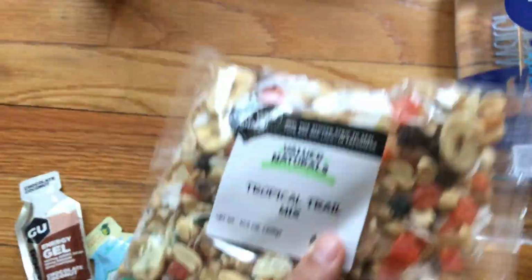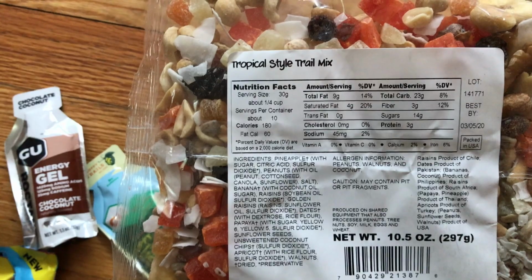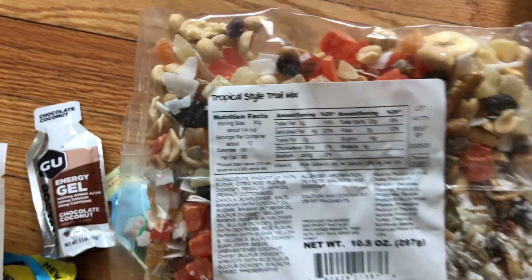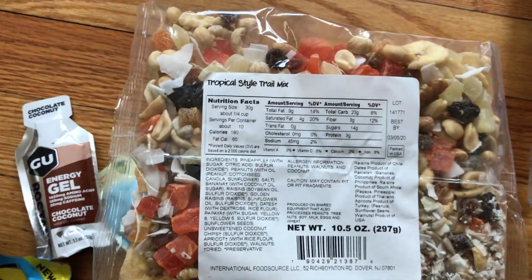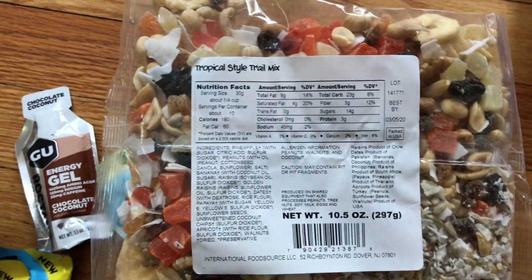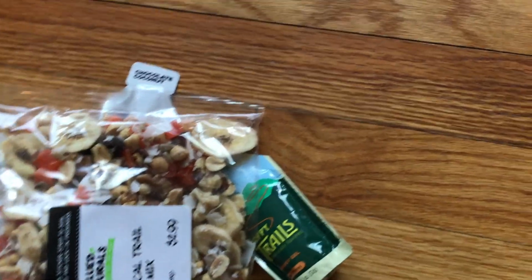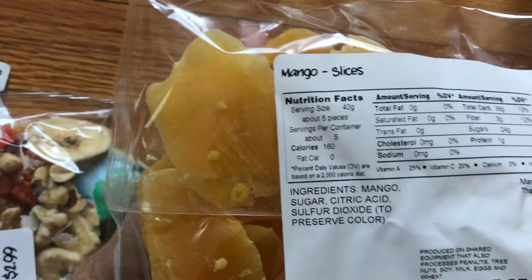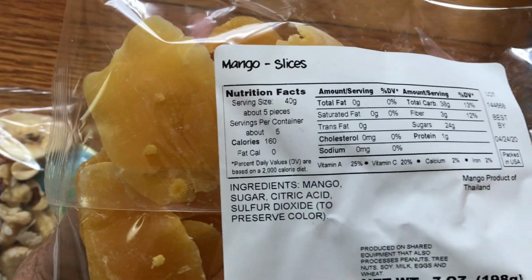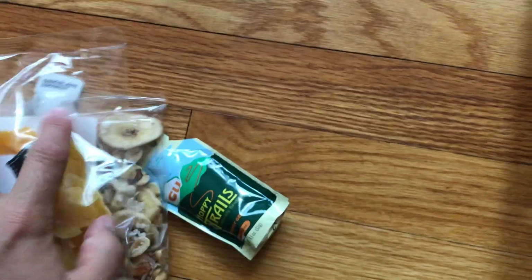Then I have some trail mix. This is going to be about 1,800 calories for this whole entire bag of 10.5 ounces. I have papaya in here, pineapple, peanuts, coconuts, bananas, raisins, walnuts. So this will be really good. And then I also have some dried mango slices here. And this is 5 servings at 160 calories. And it's just mango and sugar. So that'll be a nice little pick-me-up too.